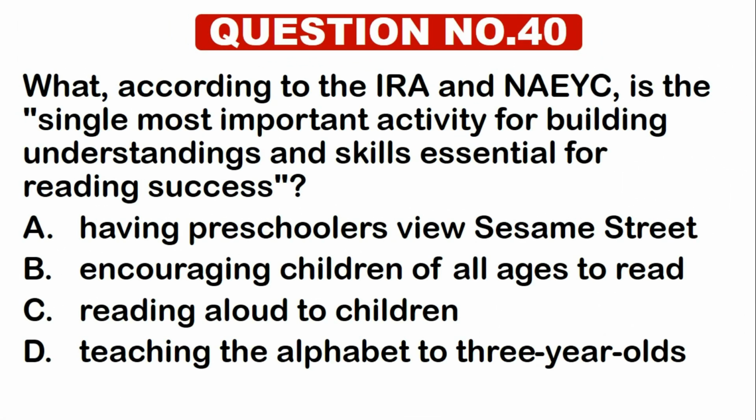What, according to the IRA and NAEYC, is the single most important activity for building understandings and skills essential for reading success? A, having preschoolers view Sesame Street. B, encouraging children of all ages to read. C, reading aloud to children. D, teaching the alphabet to 3-year-olds. Okay, the correct answer is letter C, reading aloud to children.